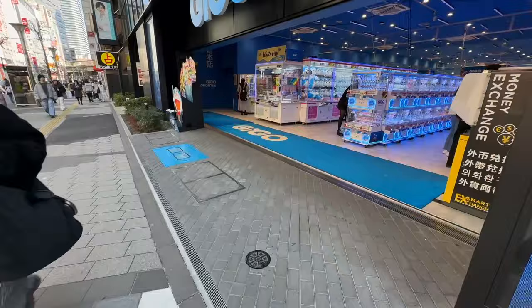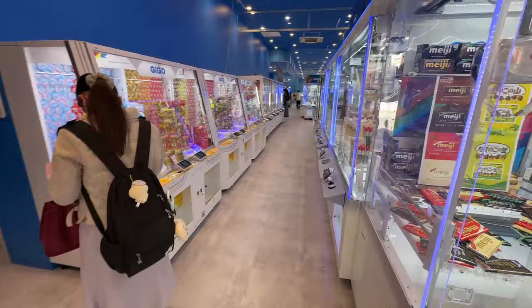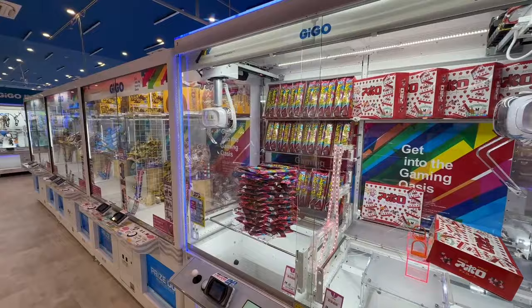Wow. This is really... Oh, it's a baby star, right? Dried ramen. It's kind of fun, just the way that they've made a presentation of everything. It's kind of fun.